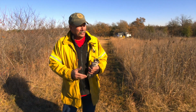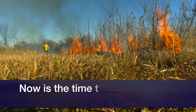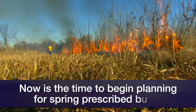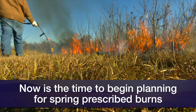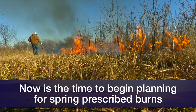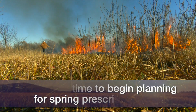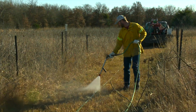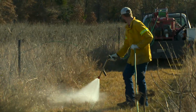So if you're planning on burning coming up, late winter, springtime burn, February, March, April time frame, we need to be planning now. This is a time that we should be going through writing fire plans if we have a written fire plan, or getting some assistance from local extension office, NRCS folks to help write plans, but also thinking about fire breaks, putting those fire breaks in and getting them in, because again, good fire breaks make good burns.